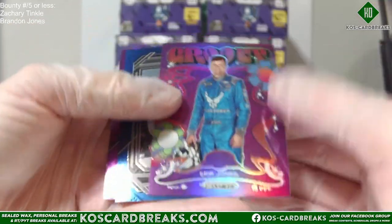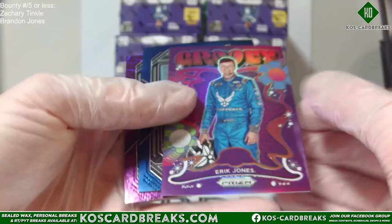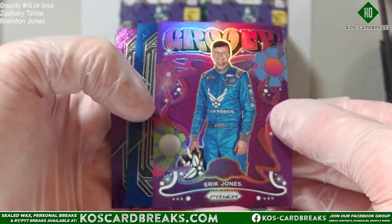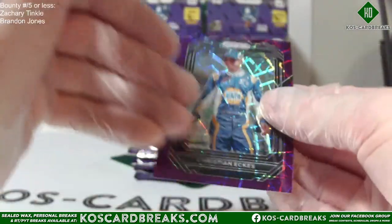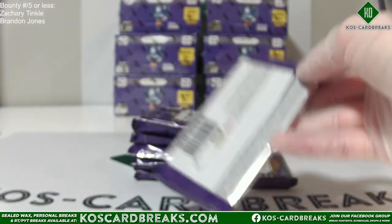Tyler Reddick, pot of gold, and groovy for Eric Jones. Eric Jones, groovy. I would assume essentially a case hit of sorts, maybe. Maybe a little less, but groovy Eric Jones. Corey Heim, blue, number 460 out of 499. Christian Eckes, 180 out of 199 on the purple laser.